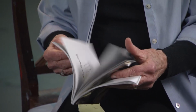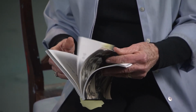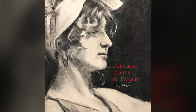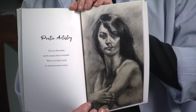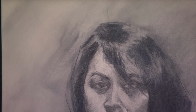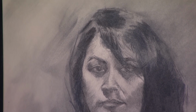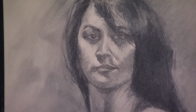Rita is also a creative writer who composes poems that complement many of her works. Her latest book is called Portraits, Poems, and Prayers. Here's a poem and portrait she calls Poetic Artistry. Faces are fascinating, and the human form is beautiful. When art is finely tuned, we experience poetic artistry.